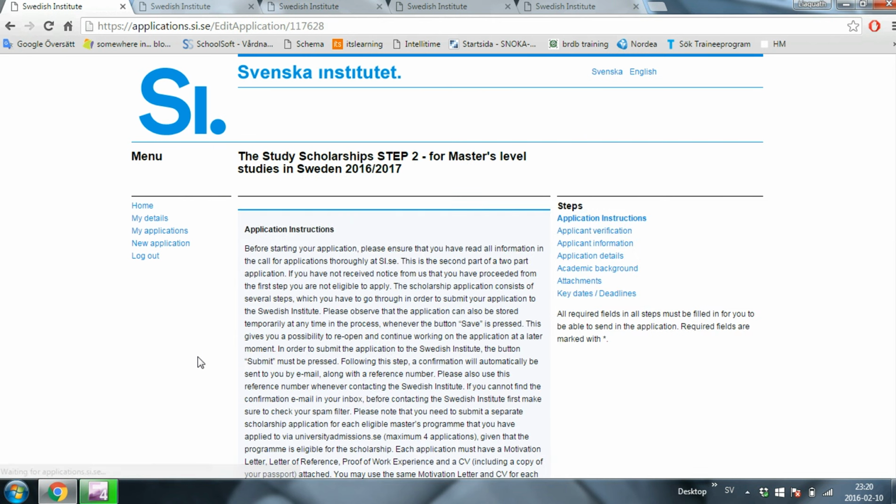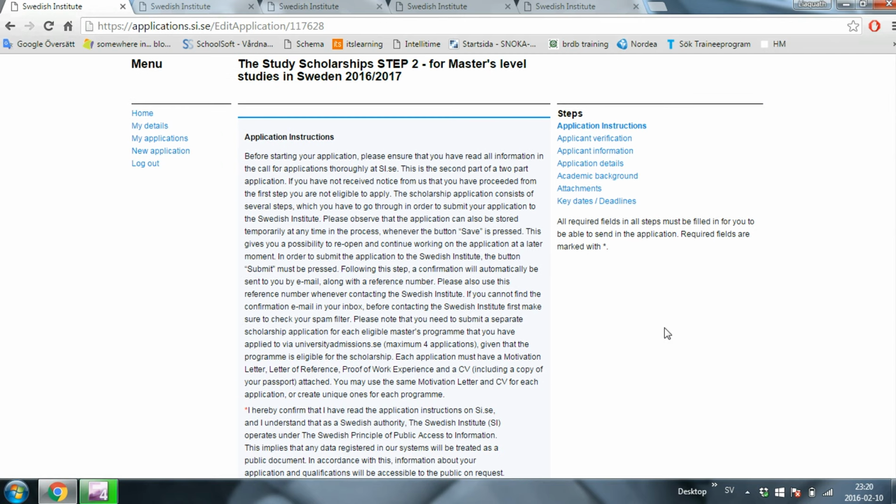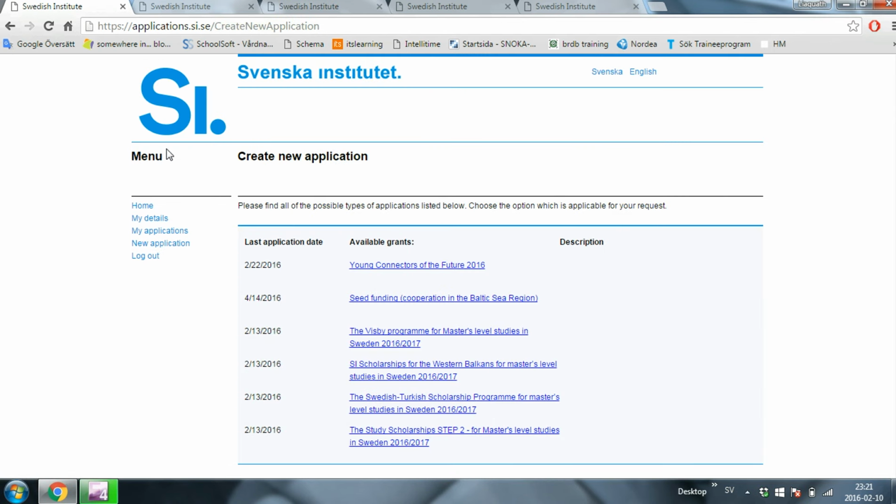It's a bit slow, anyway. And then you go back here again, you choose your application code, you choose the priority 2, you attach all the required documents, you submit it. Then you go again to the new application. So I hope you understand what I mean. You need to make 4 separate online applications like this one I have just made and submit them. Now you can choose different motivation letters, different CVs or different letters of reference for separate applications, or you may choose the same for all. But whatever, you need to make separate applications.